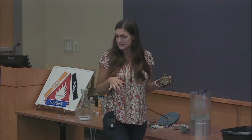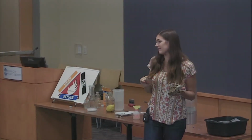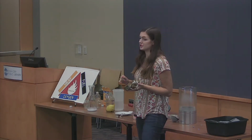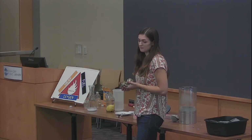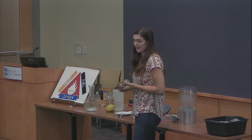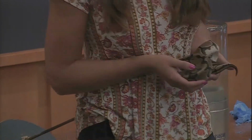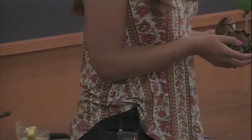So Bart here is about 8 years old, still an adolescent. They typically live to about 25 years. What was our deal? If we listen, I'll walk around with him. So they typically live about 25 years, grow to about 3 to 5 feet long.